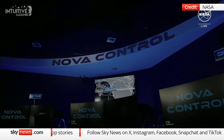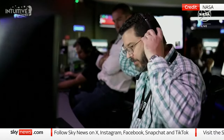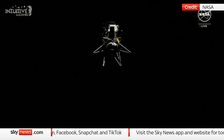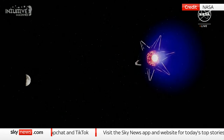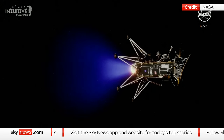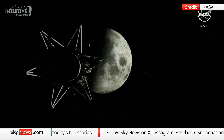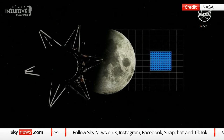The first 4 days are dedicated to flight controllers in Houston firing the lander's 3D-printed liquid methane and liquid oxygen engine to make small course adjustments to hit its orbit target around the moon. This particular coordinate system is called the B-plane. You can think about the B-plane kind of like the backboard of a basketball.